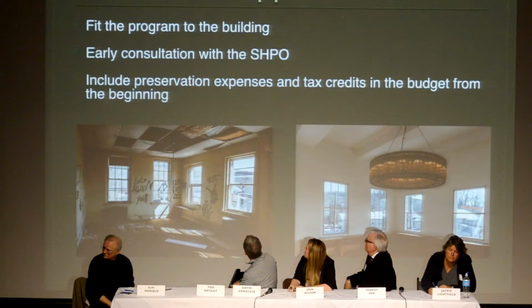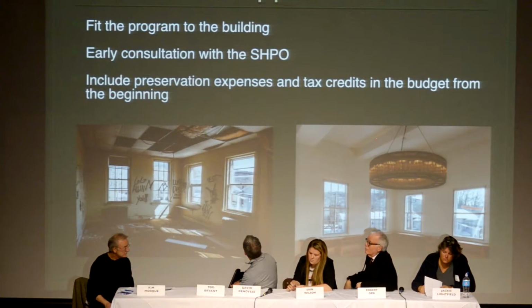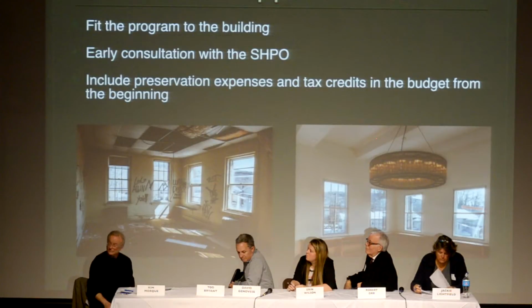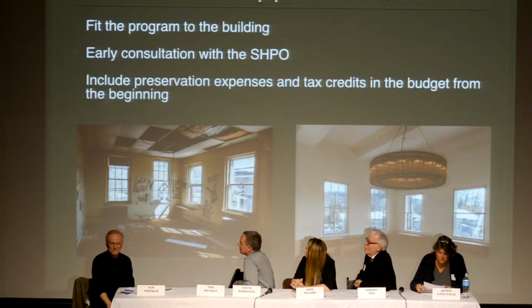Early consultation with the SHPO. The SHPO is the State Historic Preservation Office. And this program is administered by the National Park Service and the Internal Revenue Service. But the filter for all of that is the State Historic Preservation Office. So the earlier you get them involved in the conversation, the better everyone's life will be. And believe me, this is probably the most important thing up here. And then you also include, when you do the pro formas and you figure out what you think this is going to cost, make sure you include both the expenses and the credits in your budget from the beginning.